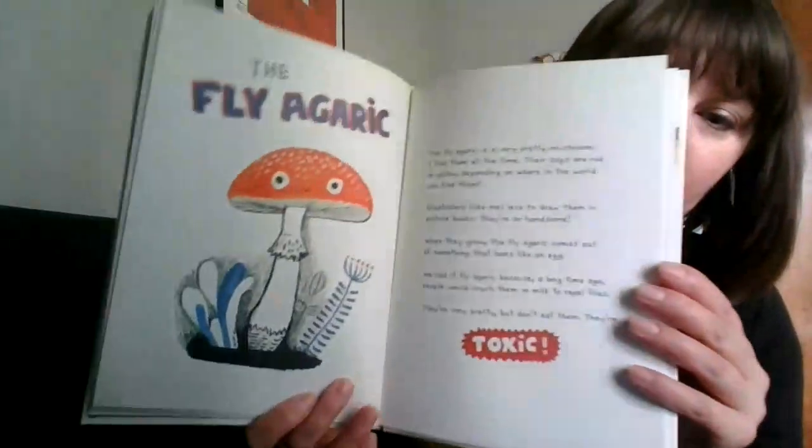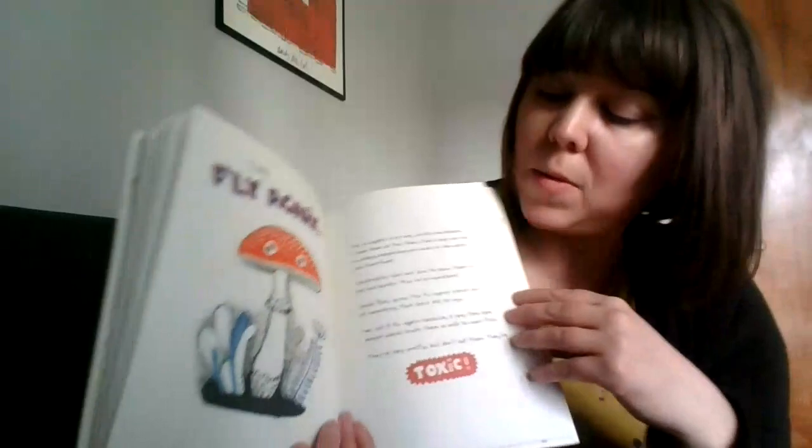We call it fly agaric because a long time ago, people would crush them in milk to repel flies. They're very pretty, but don't eat them. They're toxic. So people would smush them up and leave this milk in their house, and it would keep the flies out of the house.